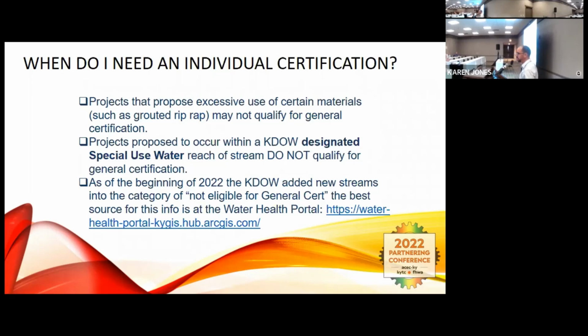It used to be special use water, OSRW. Those were mostly known to KYTC folks and DEA. We can name some of those streams. They're protected for endangered species or otherwise: Licking River, Green River, Rockcastle River. These are streams that we're all familiar with that have a special level of protection. And those were the ones that always required individual certs.